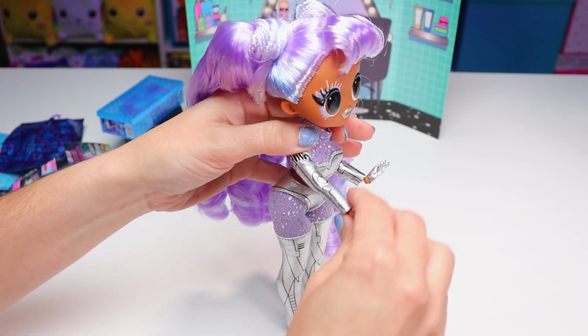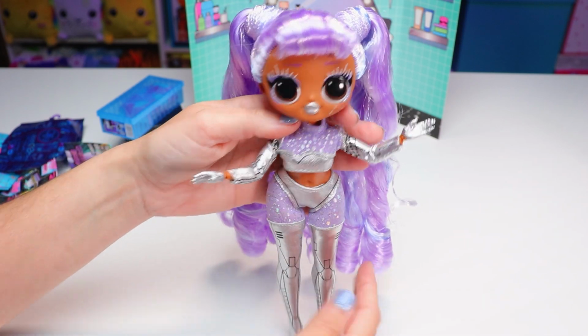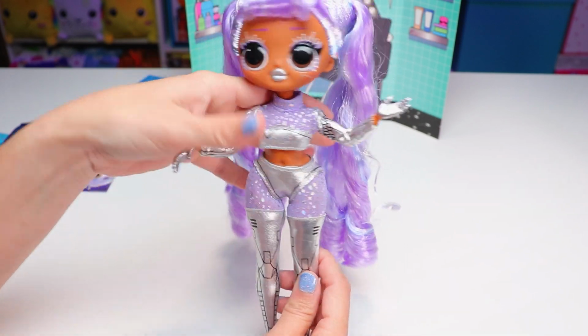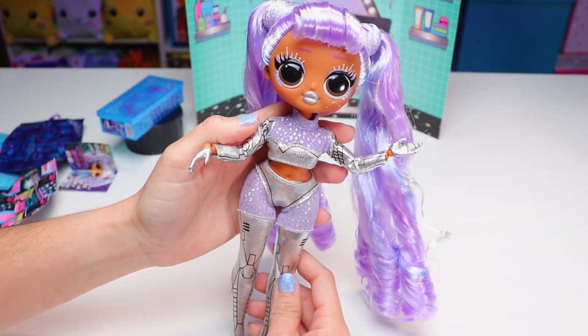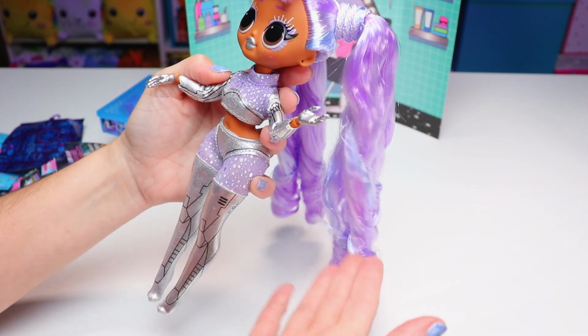I think I already mentioned I cannot really pull off purple or silver. That is just not something that is in the Jen repertoire of fashion accessories, but if I looked like this, I would never not wear purple or silver. You know what I mean?